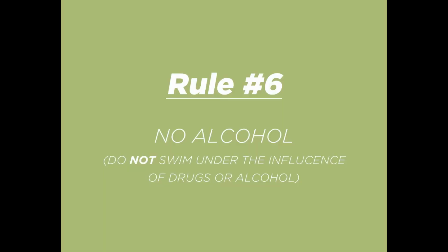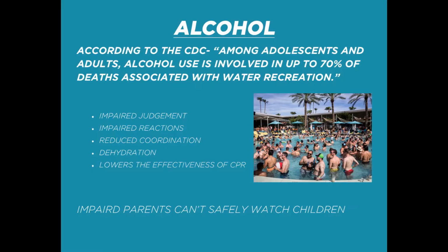Rule number 6, no alcohol, or more fully, don't swim under the influence of drugs or alcohol. According to the CDC, among adolescents and adults, alcohol was involved in up to 70% of deaths associated with water recreation. It impairs judgment, impairs reactions, reduces coordination, causes dehydration, and even lowers the effectiveness of CPR. Impaired parents can't safely watch their children either. That is why having no alcohol on the pool deck should always be a rule.